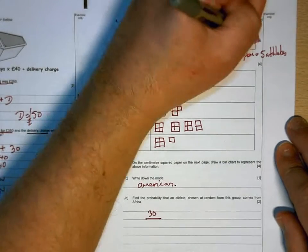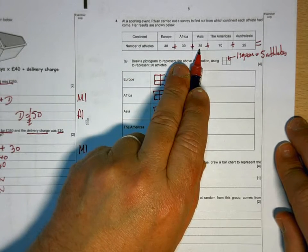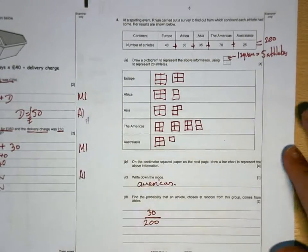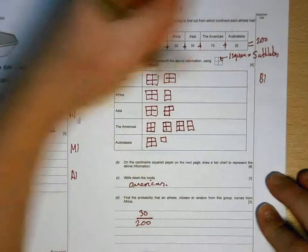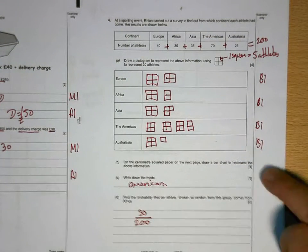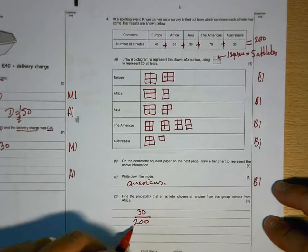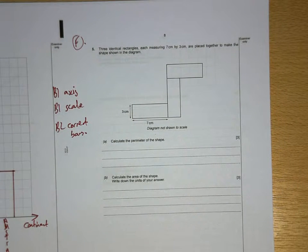So when I add those up, I get 70 and 30 is 100, 140, 175, 180, and 20 is 200. So the number on the bottom is 200. So getting that marked, you'll have 1 mark for Europe, 1 mark for Africa and Asia together, 1 mark for the Americas, and 1 for Australasia. I've explained to you how you get the 4 marks for the graph, 1 mark for the mode, and then here 1 mark for 30, 1 mark for 200. Okay, so we got all that right, we're on for an F.